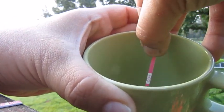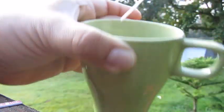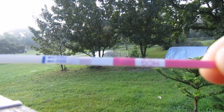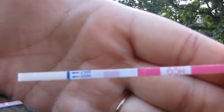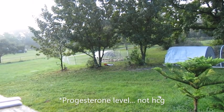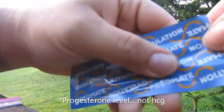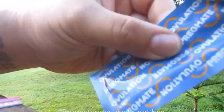But since I'm having the period type cramps, I don't think there's any chance that this is implantation at this point. I think it's just an early period, and I've been researching things that I can take that will naturally raise my HCG level. So I'm definitely going to try the vitamin C. This is the ovulation test.